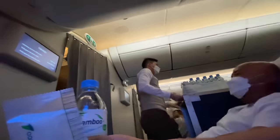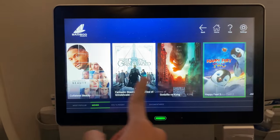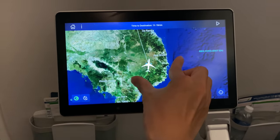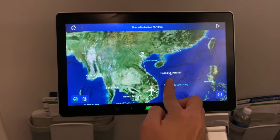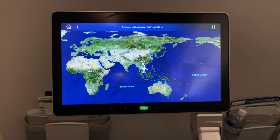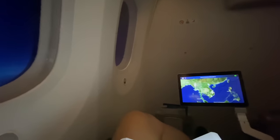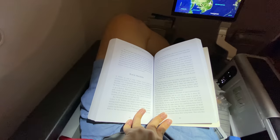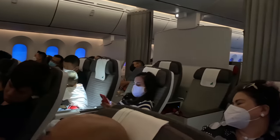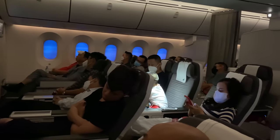There's no drinks option. For your in-flight entertainment, there's plenty of movies to choose from. However, currently on Bamboo Airways, they don't provide you with a headphone if you're in economy class. You'll have to bring your own, preferably with two pins. Your in-flight map is interactive and very HD. The cabin crew have locked the window brightness for the entire flight, and here I am continuing reading my book. Most passengers are sleeping on this short 2-hour flight up to the capital, Hanoi.